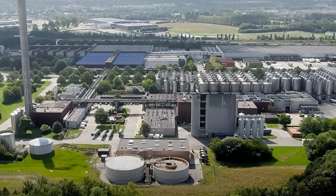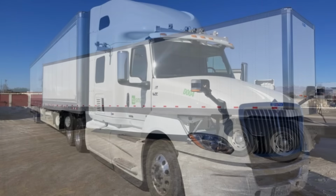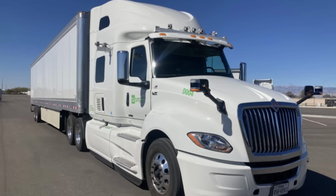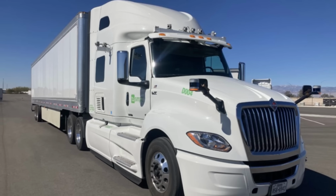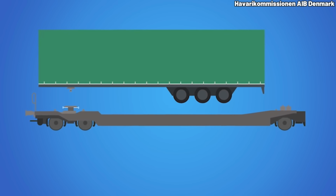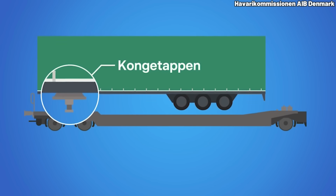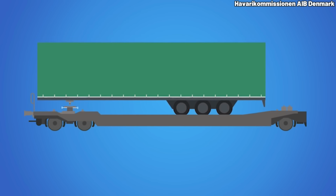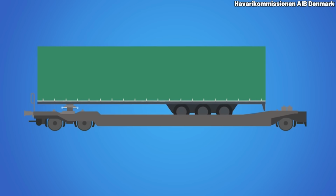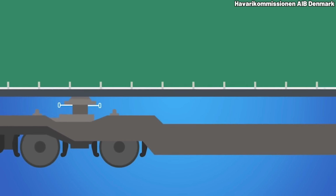Peninsula. A semi-trailer, a type of trailer attached to a semi-truck or tractor unit, is used for transporting road freight over long distances. Through a process referred to as piggybacking, semi-trailers can be loaded onto special flat-deck rail cars, often called pocket wagons in Denmark. The wheels of the semi-trailer lock into a lowered pocket section on the flat deck, while the front end of the trailer is secured with a kingpin into a coupler on the rail wagon.